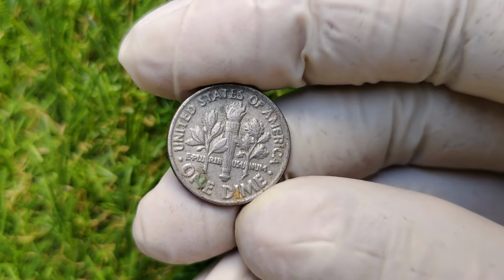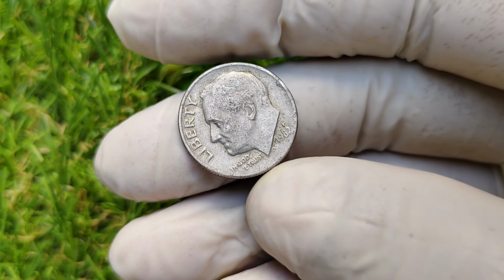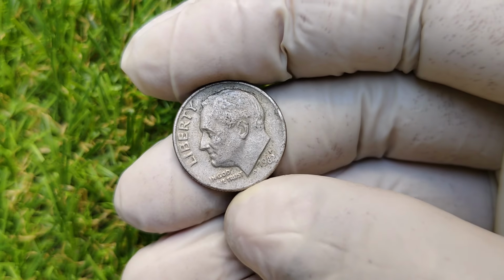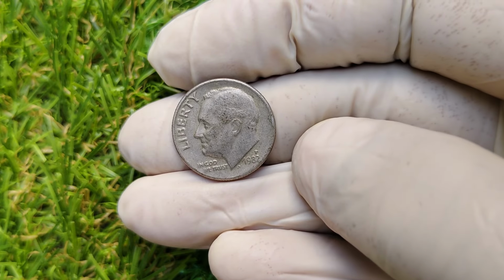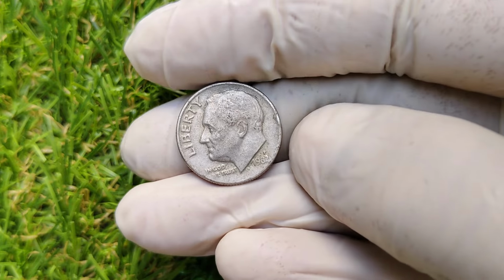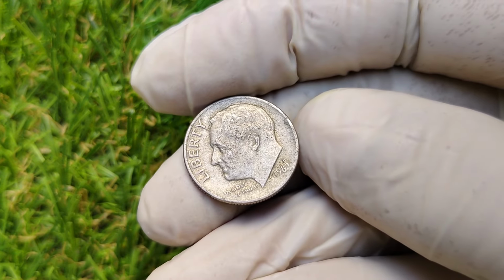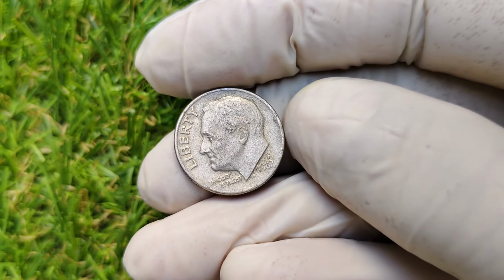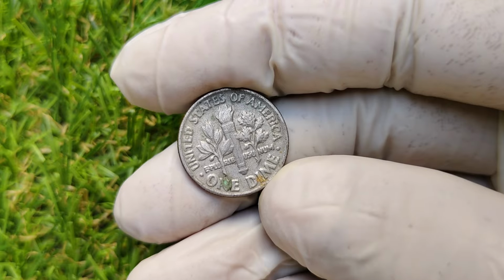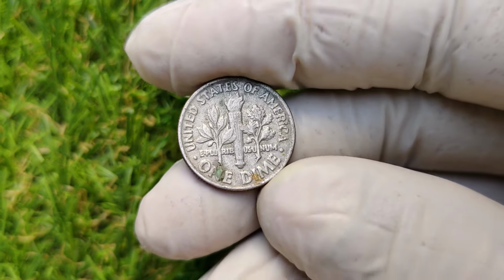If you're holding a 1982 Roosevelt dime, it's worth taking a closer look. Even coins that appear ordinary at first glance could hold surprising value. Some of these dimes have been discovered in collections, storage boxes, or even loose in circulation, waiting for a discerning eye to recognize their worth. The thrill of uncovering a coin that could be exceptionally rare and valuable is part of what makes coin collecting such a rewarding hobby. Each coin has a story, and each discovery can feel like finding buried treasure.